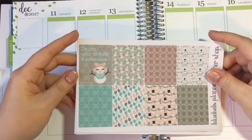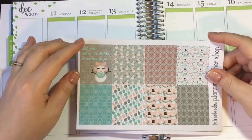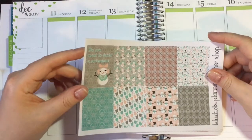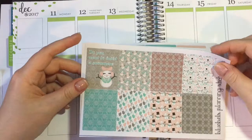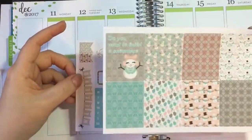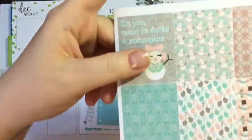I was thinking I was going to use it in the new year because it always tends to snow in sort of February time here, but it decided to absolutely bomb it down with snow this week, so I thought it's time to get this out. So we've got this really cute little snow lady here.